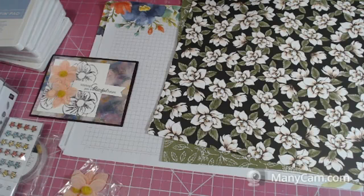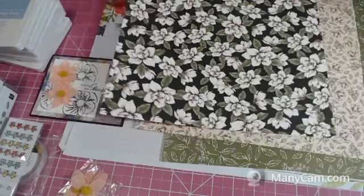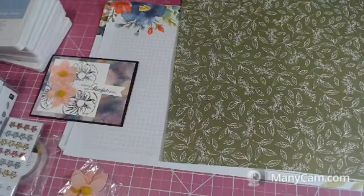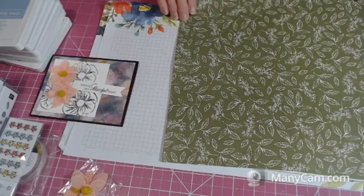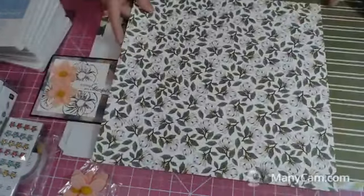let's see. Bloom and Grow. Oh, that one's gorgeous. Lots of flowers and perfect dies to go with it to cut them out. And the projects they made with those are beautiful. This is so nice. Oh, look at that.